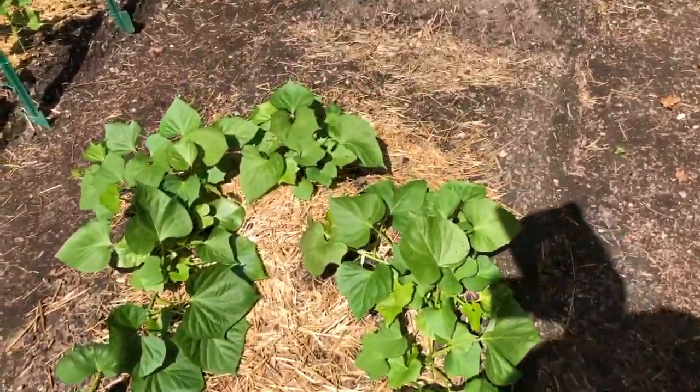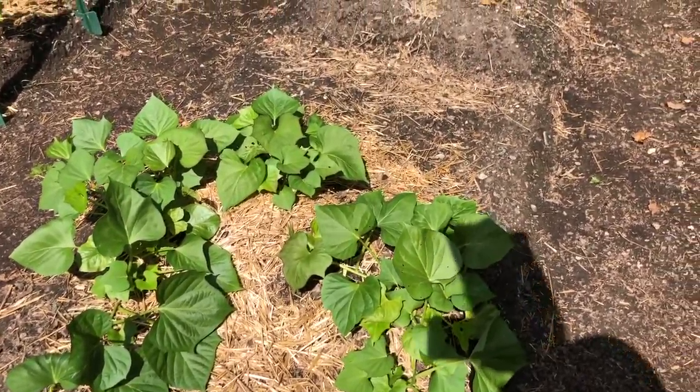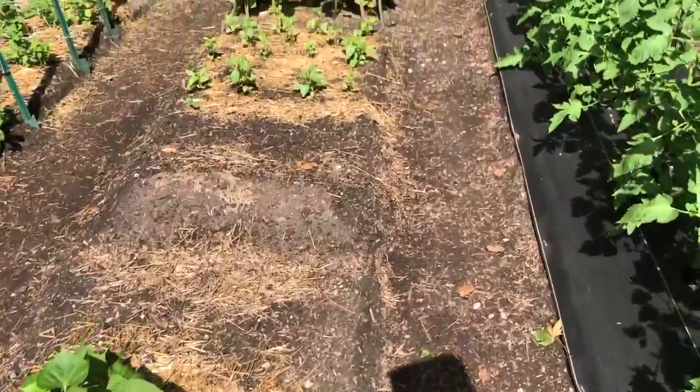All right, my sweet potatoes are starting to spread a little. From what I heard, sweet potatoes can grow up to 20 feet long if you let them. So I'm giving them lots of space to grow out.